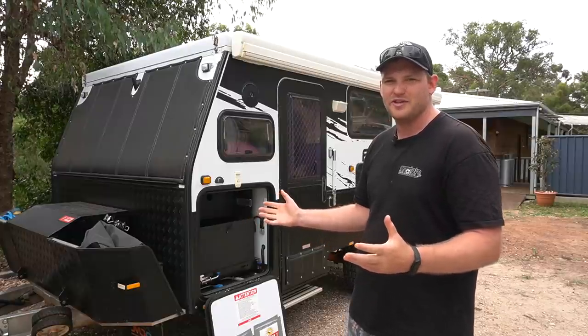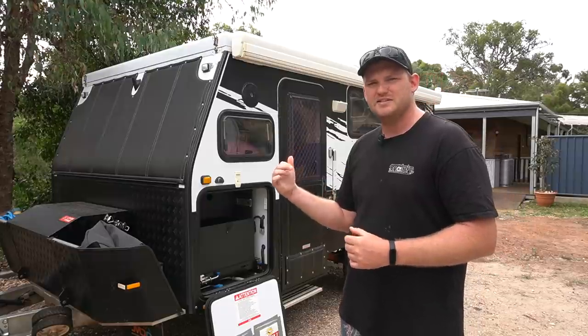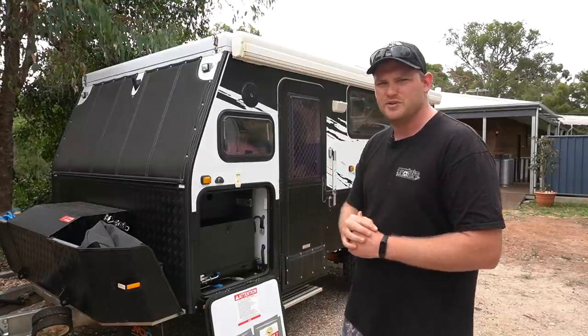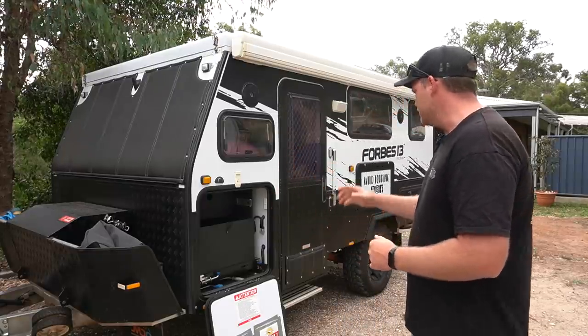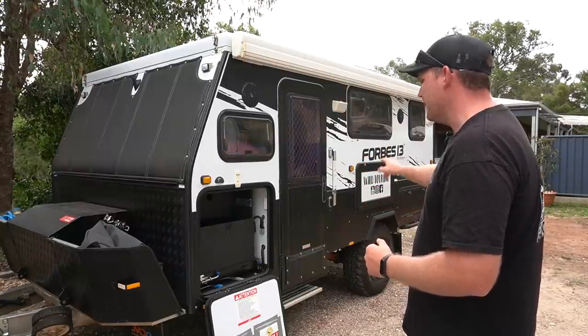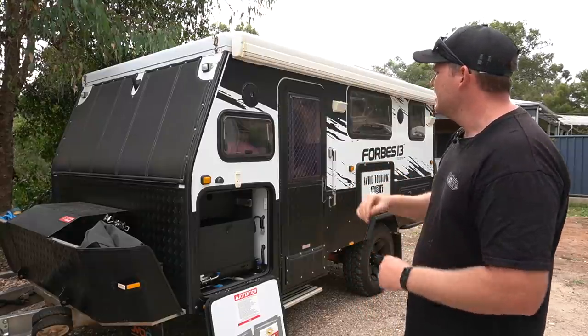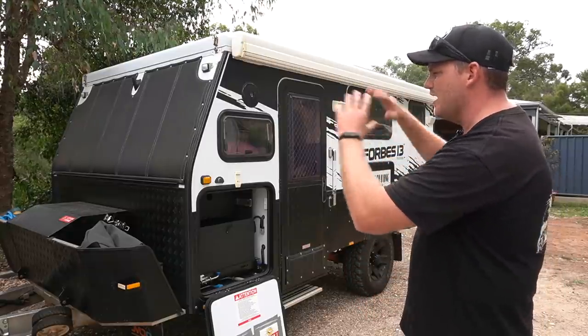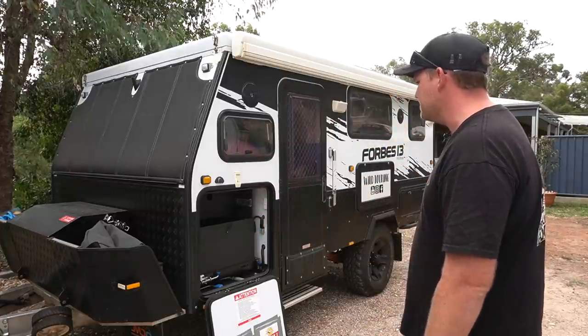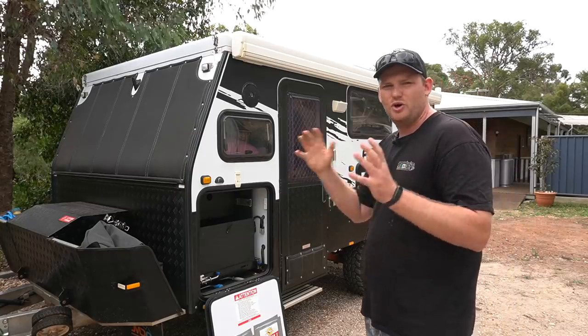This just came with everything. Even compared to other imports, this is a little bit more expensive, but I think it was a sweet spot because it comes with a few things others don't. It's got better suspension components, bigger stub axles, bigger studs, better bearings. It's got parallel bearings, not cone bearings, tapered bearings. It comes with the entire annex, deflapper bars, diesel heater. It's completely aluminium composite panel.